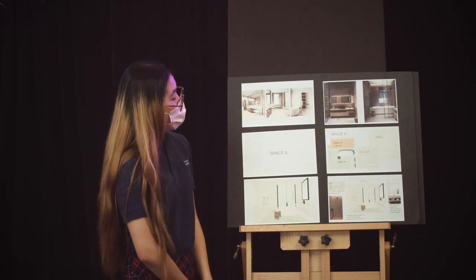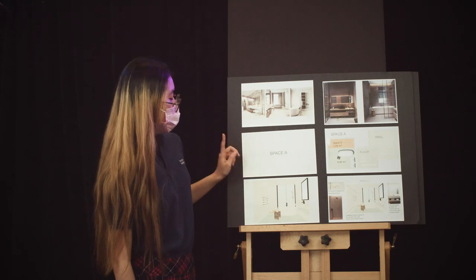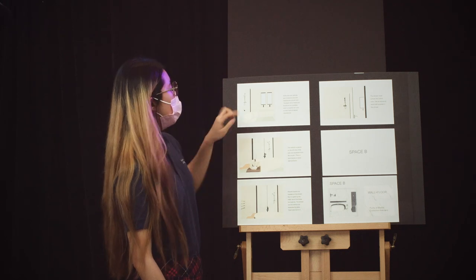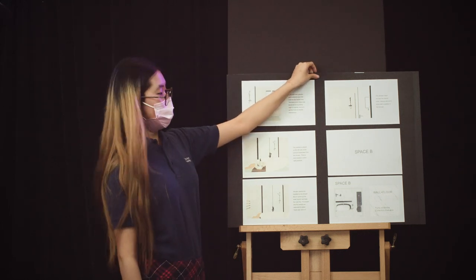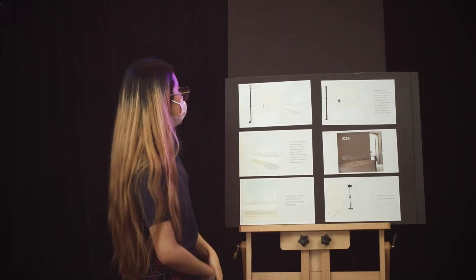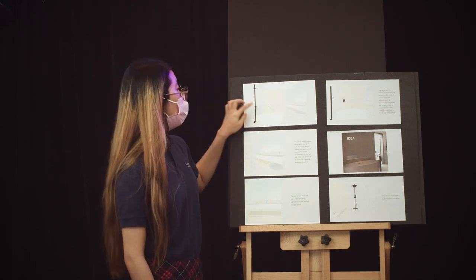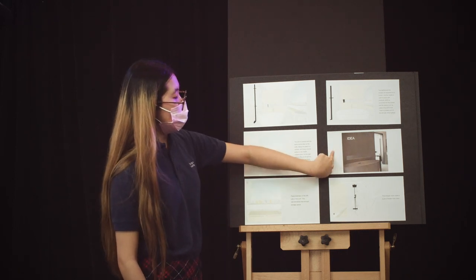For space A, it's a whole bathroom, and we have the 2 sinks and the shower space. And that's some details about it. And space B is kind of minimalism. This one is smaller in size. I kind of have two things, and this is a wall, and you can put something on this plate. And the idea is to have this one.